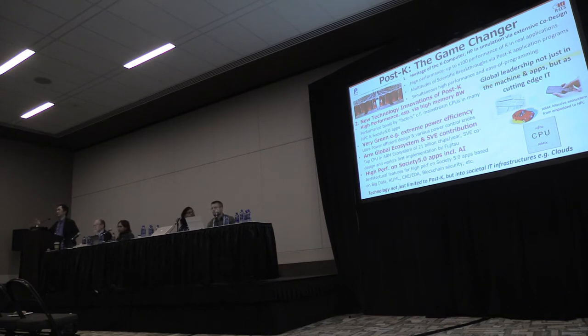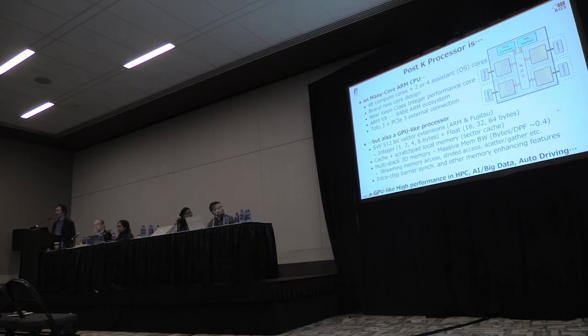It's an ARM processor, so it boots Linux. It would probably run Windows if you certify it, to make Microsoft happy. Hopefully I can have it on my desktop. With 48 cores, I can have 48 Word instances and it'll run at full speed. But it's very low power, with tremendous memory bandwidth, and it also has the modern AI capabilities like reduced floating point. So it's like a many-core CPU with 48 cores, but it's also very much like a GPU. It's not to say it has a separate GPU inside. It's still a CPU, only with vector extensions.